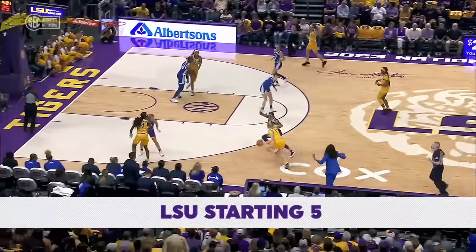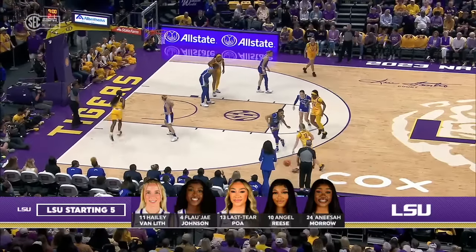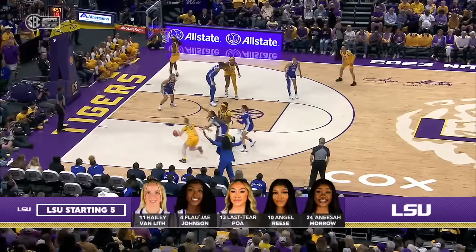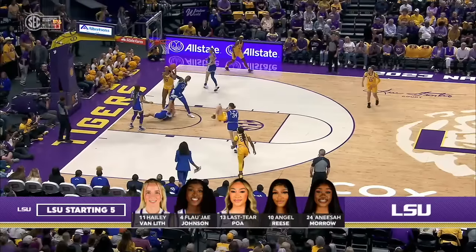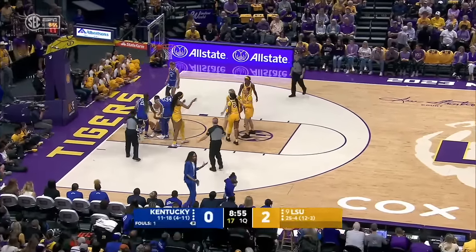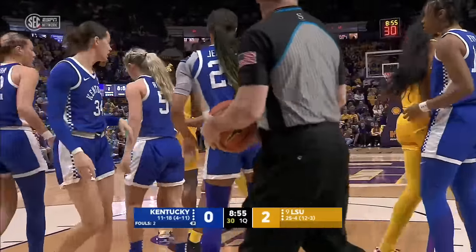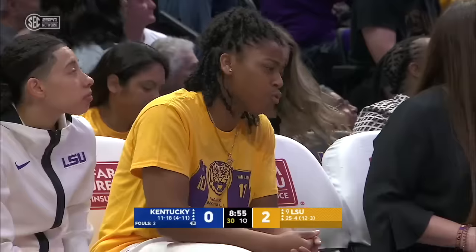Off to Van Lith, who will lead the charge for this LSU team as you take a look at a different-looking starting five, because Michaela Williams is missing her first game of the season. Van Lith on the drive, and a blocking foul is going to be called on Rowe for Kentucky. Michaela Williams has her right foot in a boot. We've been told it's precautionary, so she will not play here today.